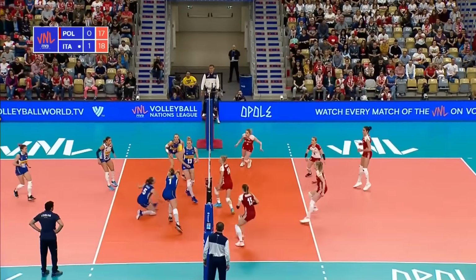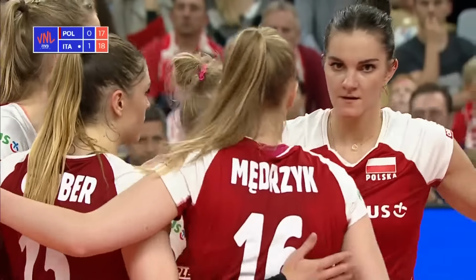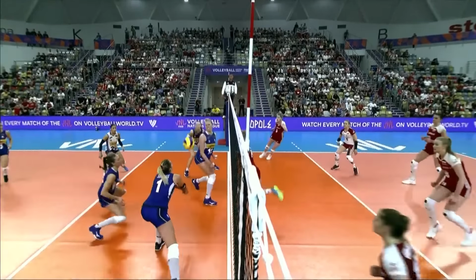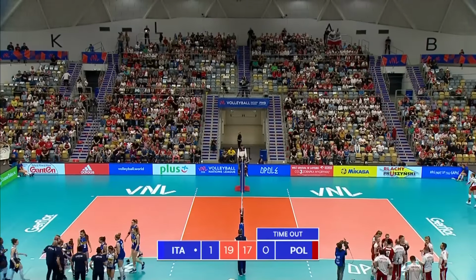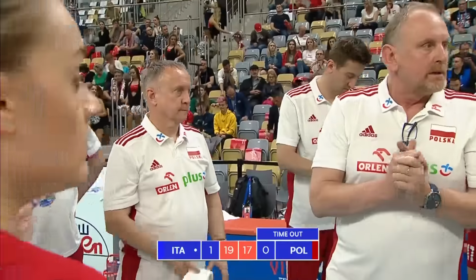Let's come straight back to Italy's side of the court. And they've got the point. They've got the point. Now, was there a touch on the way up here from the Polish player? Yeah, Polish player touched the net. The faintest glancing blow. And look at the scoreline now. And listen to the silence.